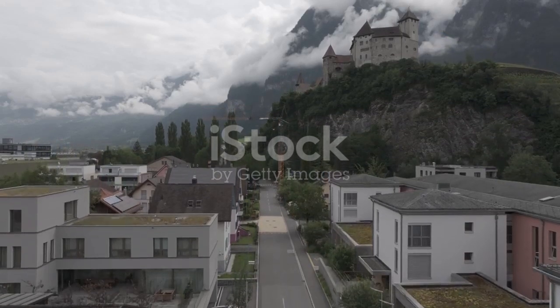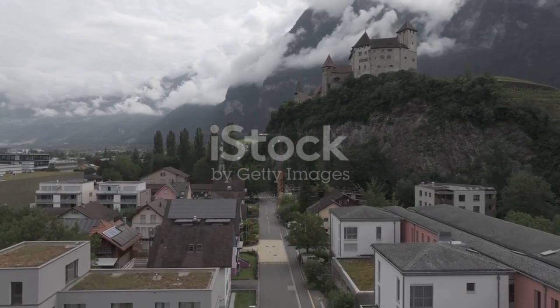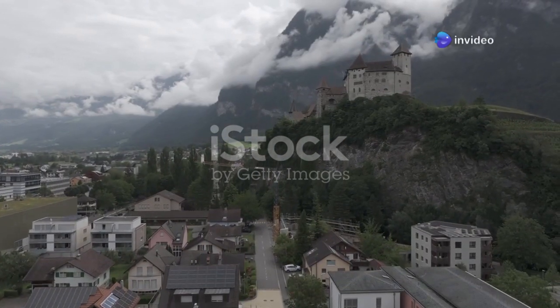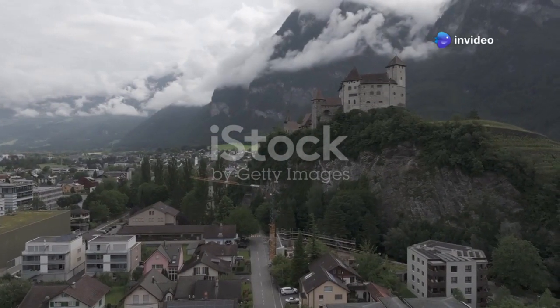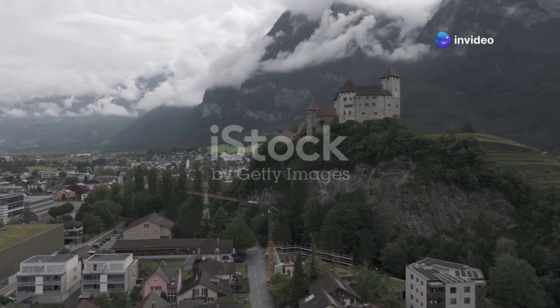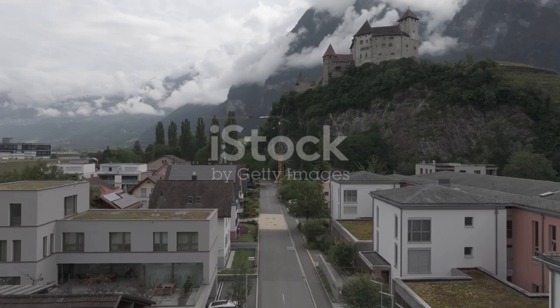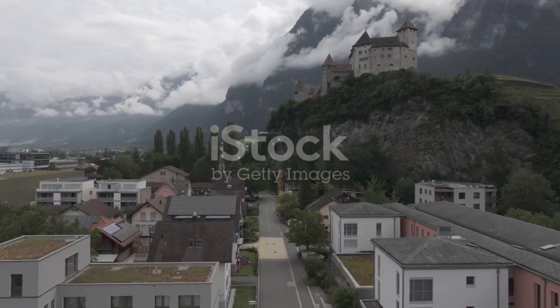Our journey begins at Vaduz Castle, the crown jewel of Liechtenstein, and a symbol that has watched over the country for centuries. This iconic fortress, perched high above the capital, is more than just a beautiful landmark. It's a living piece of history that continues to shape the identity of this tiny principality.